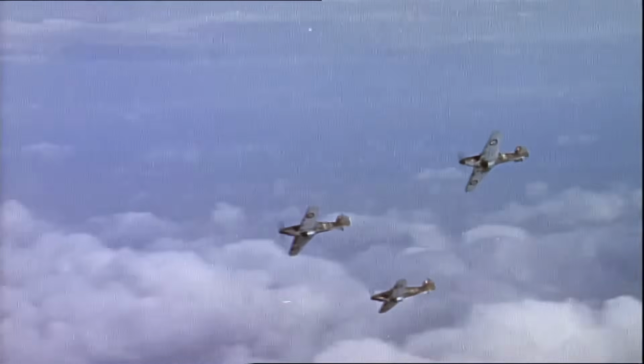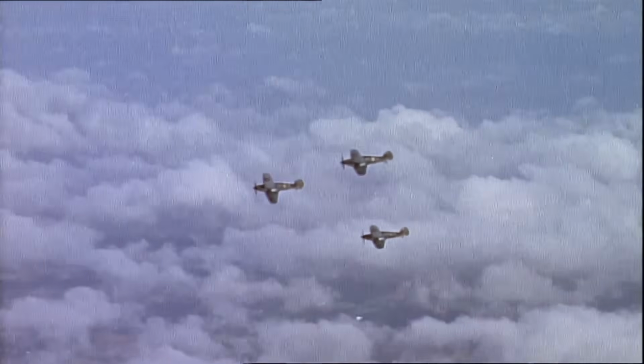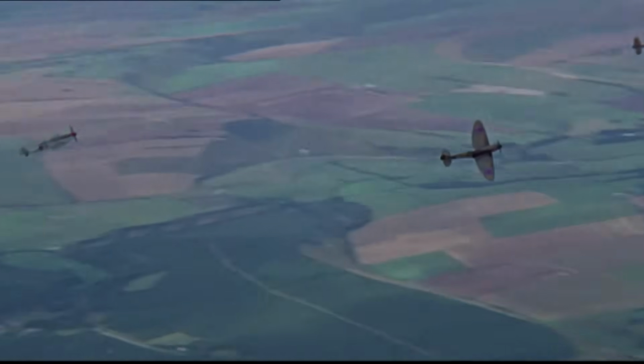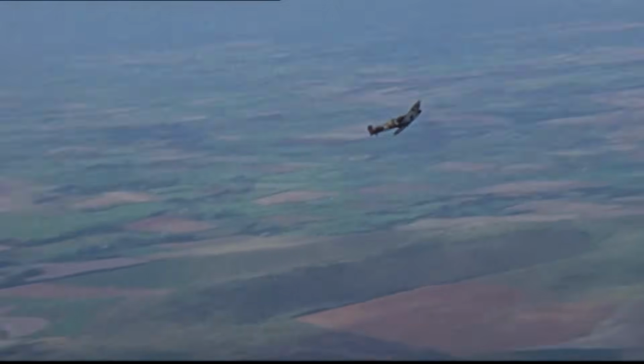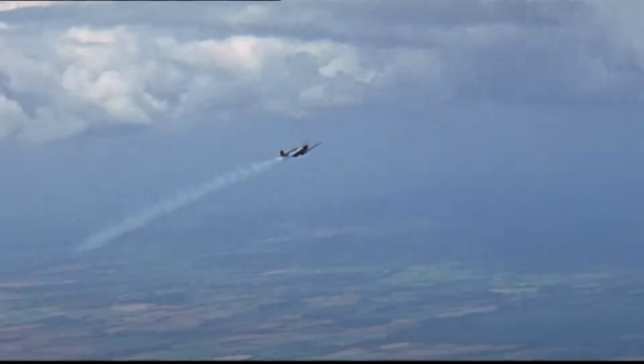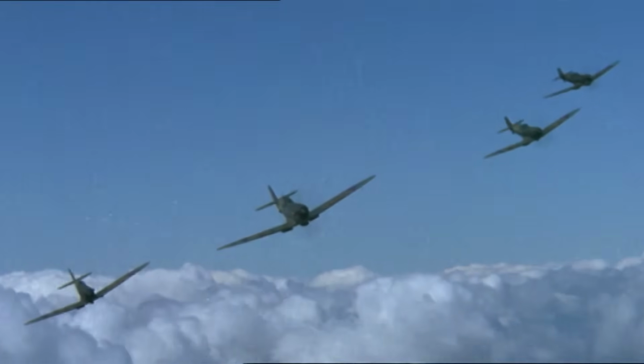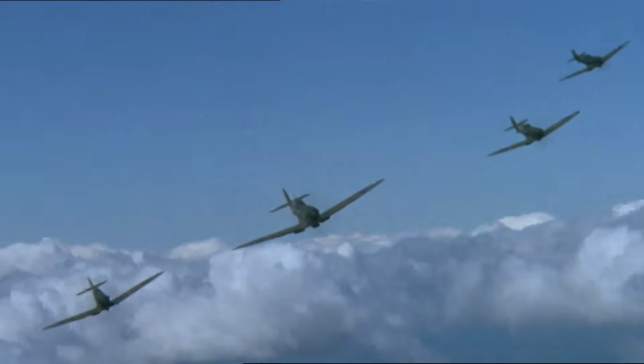We were scrambled, and I came out of cloud at 18,000 feet underneath 109s, and they could see me coming for the last 500 feet of my climb. As I came out of cloud, they hit me from in front and behind at the same time. How they did that without crashing into each other, I do not know. The Battle of Britain had begun.